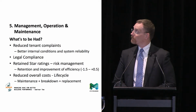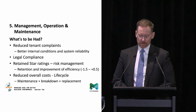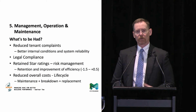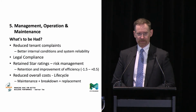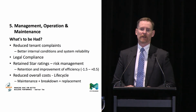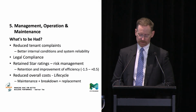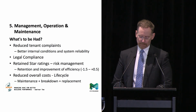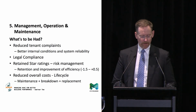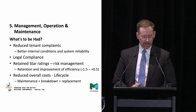Back to management, operations and maintenance. So a better approach to all of that, a whole cost approach to all that, should also reduce your overall costs. As I pointed out before, older buildings cost more to maintain because you have more repair costs and you have more replacement costs. Something that's maintained relatively well overall will be a less cost thing when you add it all up. What's to be had in the maintenance side, in the management side of things?